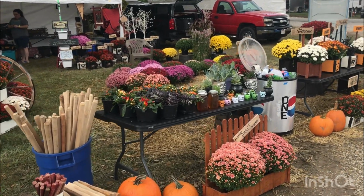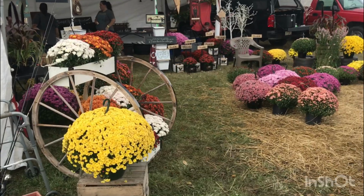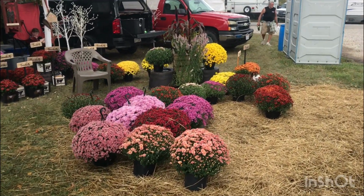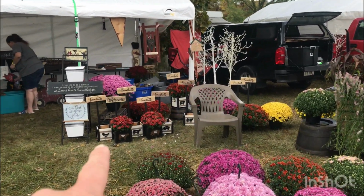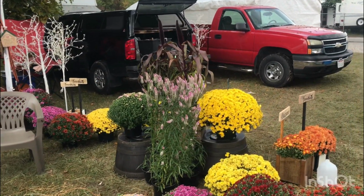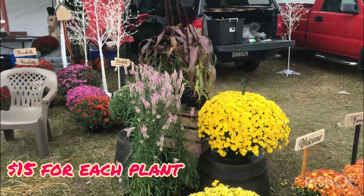There's more than just guns here at Fort Recovery too. If you bring your wife or girlfriend, there's lots of flowers, just a warning. And she's probably gonna take some home. They have some really nice stuff here, and a nice little yard art to go with those beautiful flowers. I don't know what those are, but they're really sharp looking.